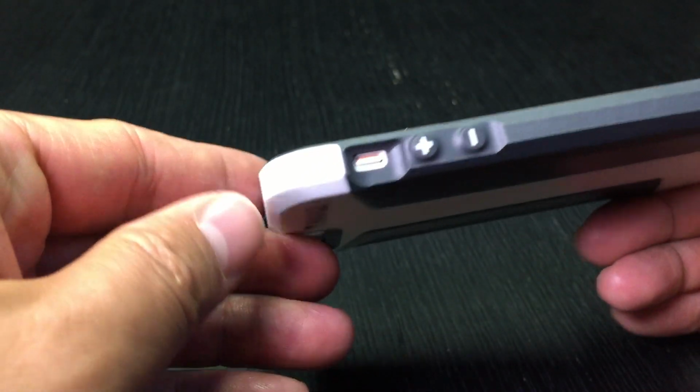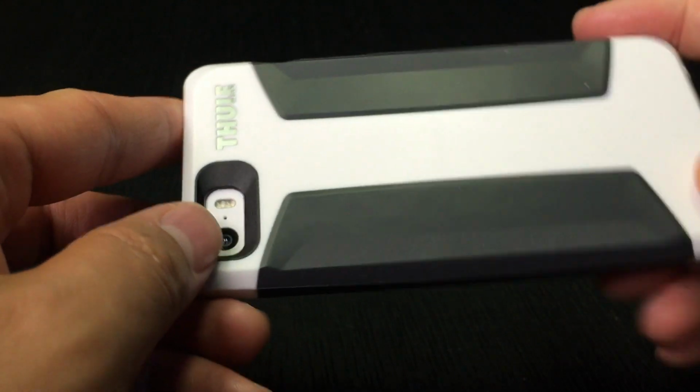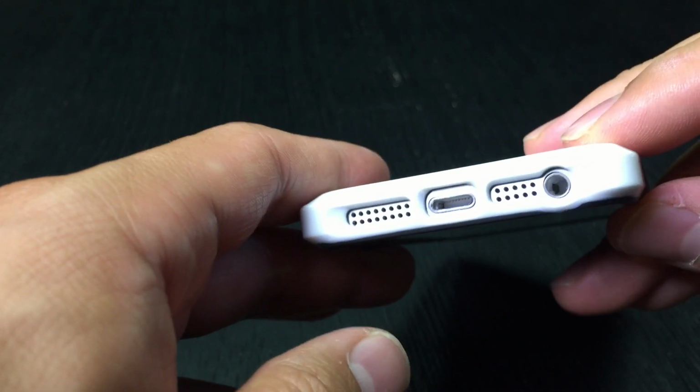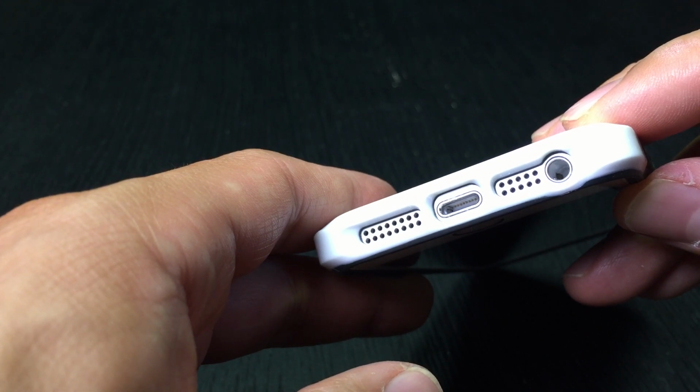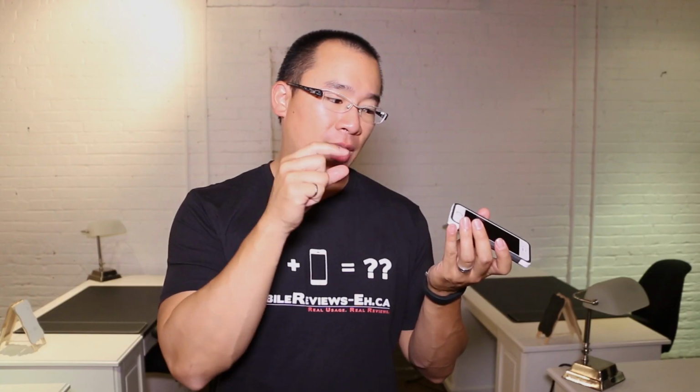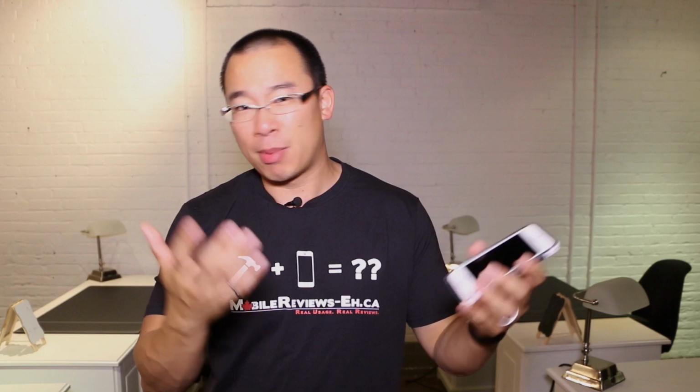Getting to your iPhone, again, very nice. The cutouts don't block anything out. If you've got headphones that are larger than the Apple AirPods, you're gonna have a bit of trouble using it with this case because the headphone jack is fitted very well to Apple AirPods and maybe nothing larger.